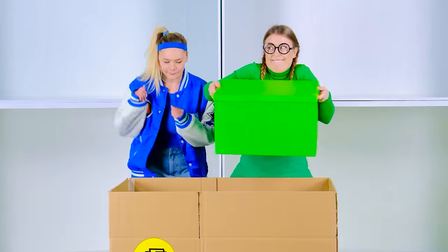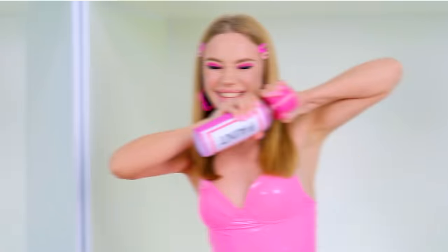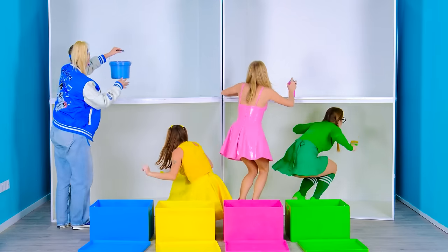Wait a minute. There are more boxes. Let's see what's inside. Wow, I got a bucket of blue paint. And I have a paint roller. And I have awesome pink paint. I have a paintbrush and paint. Then hurry up and let's start painting.